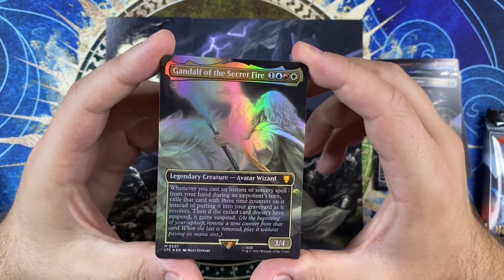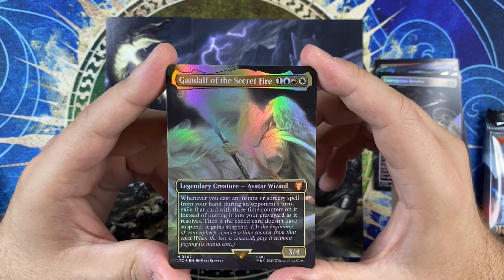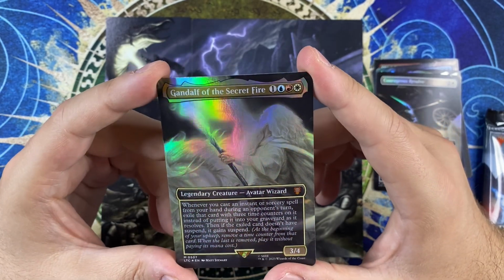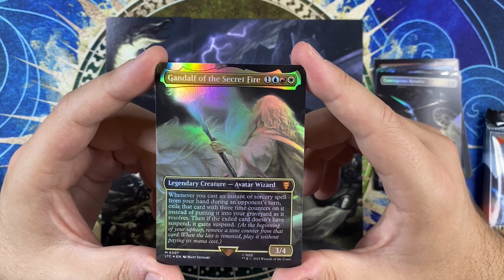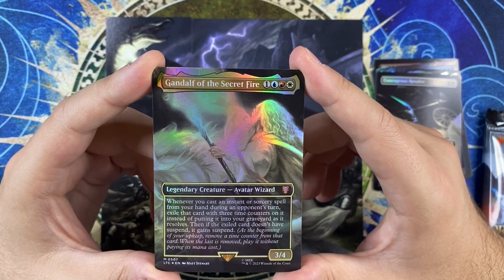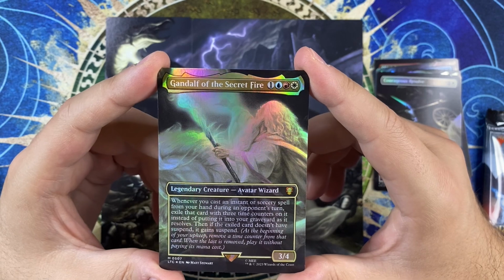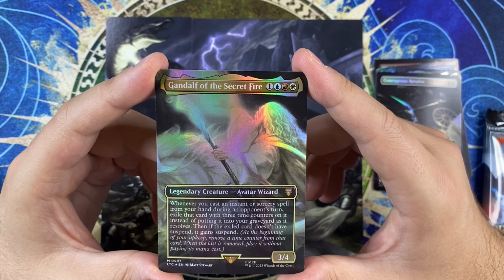And of course, the mythic legendary Gandalf of the Secret Fire. Look at this. This is beautiful, guys. This is amazing. 3/4. Whenever you cast an instant or sorcery spell from your hand during an opponent's turn, exile that card with 3 time counters on it instead of putting it into your graveyard as it resolves. Then, if the exiled card does not have Suspend, it gains Suspend.